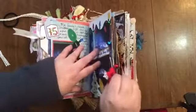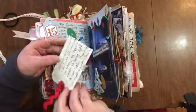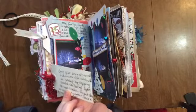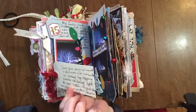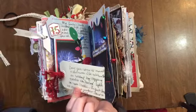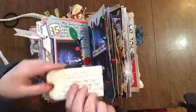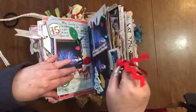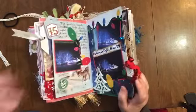Let me see if I can get it up. Here's the tag I made, and a little bit more of the journaling that I did, saying every year since I moved to Delaware, I've celebrated the holidays by stopping by to watch the dancing lights at Apple Electric. It's the best show. Oh, and the best songs are Wizard in Winter and Linus and Lucy. So the music and the lights are absolutely so cool to those two. So that was day 15.